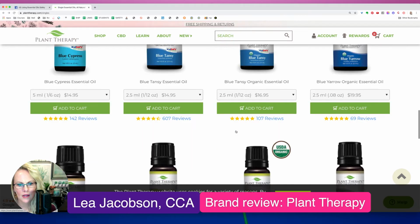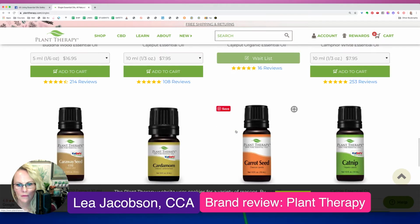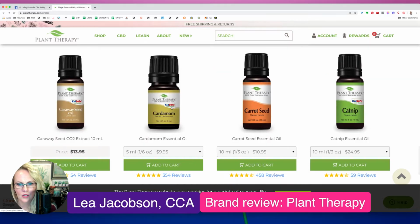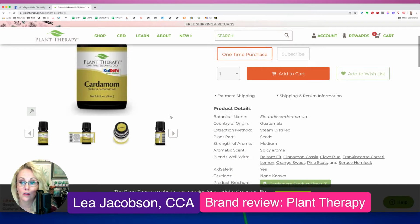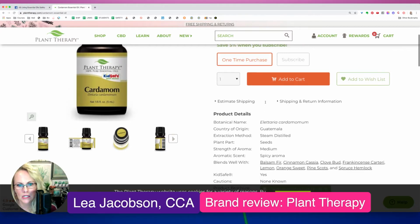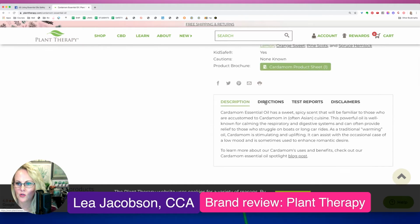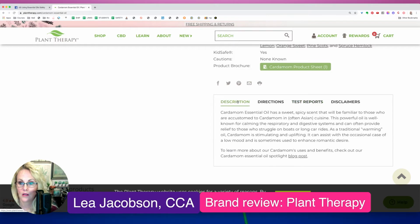Let's take a look at... Okay, so they do have camphor white. That is preferred. That is good. So cardamom is one that is high in 1,8-cineole, or at least it should be if it's genuine. And interestingly, they have a KidSafe label on this. So cardamom generally is going to have enough 1,8-cineole that it's not going to be safe for under the age of 10. It's very interesting.